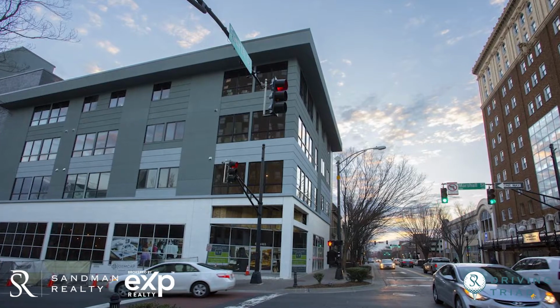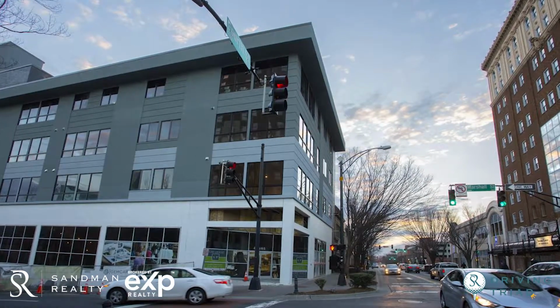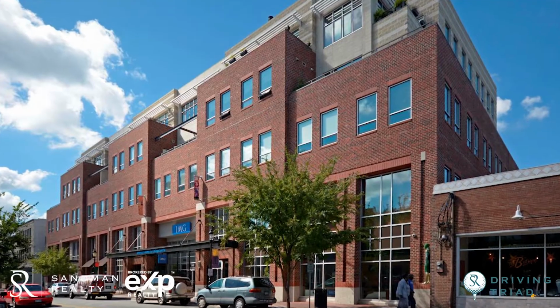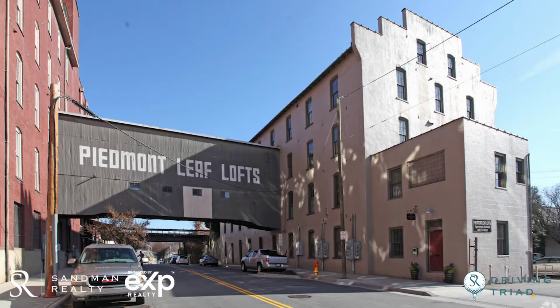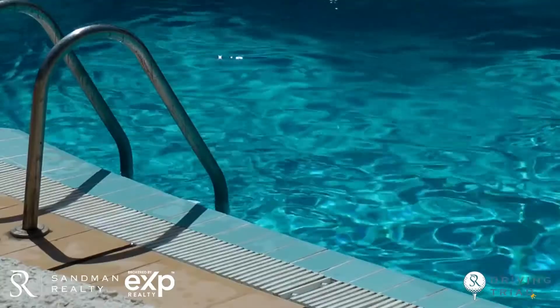We're going to talk about downtown Winston-Salem. There's a lot of condo and high-rise apartment buildings that are going to be great for those who want to be right in the heart of it all, but still have that small town feel with all those big city conveniences. We've got some great complexes in downtown Winston, like Traders Row, the Piedmont, Leaf Lofts, and One Park Vista. Those are all going to provide you with great modern amenities, lots of on-site things like gyms, workout facilities, pools, places to take your dog, and then you're also in the middle of all the hustle and bustle of the restaurants, shops, and everything else that Winston has to offer.